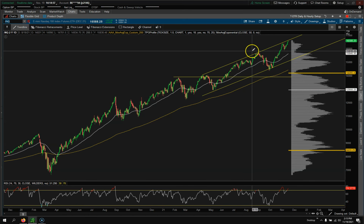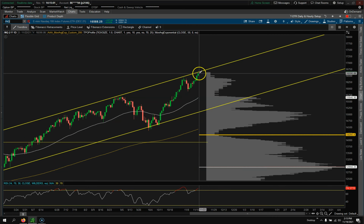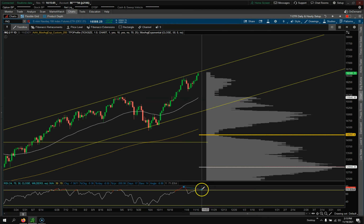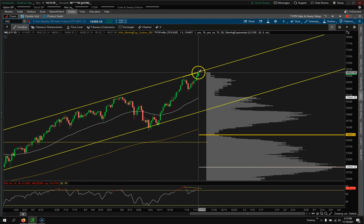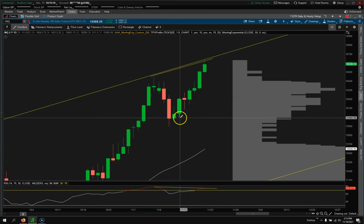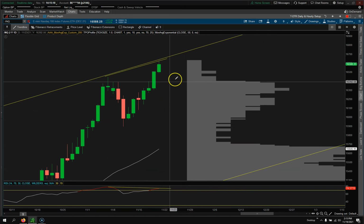NQ, look at this, new highs. Apple is really helping to take the NQ higher. We do have a little bit of divergence, but again, we are kissing the very top of the trend line. One, two, three, four, five, six, seven, eight straight days, right?